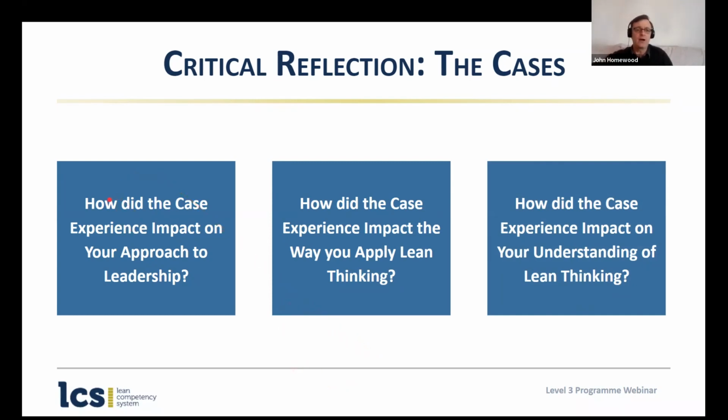So one would be, how did the case experience impact on your approach to leadership? So I talk more about leadership rather than the technical stuff. How did the case experience impact on the way you apply lean thinking? So that's more the technical stuff. What did you learn? What did you then subsequently apply?